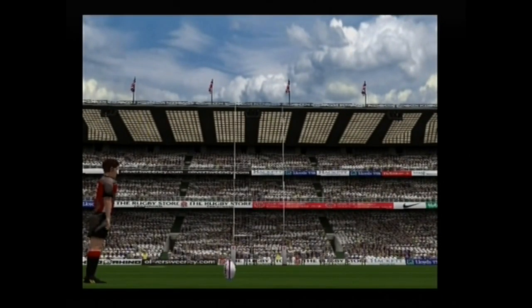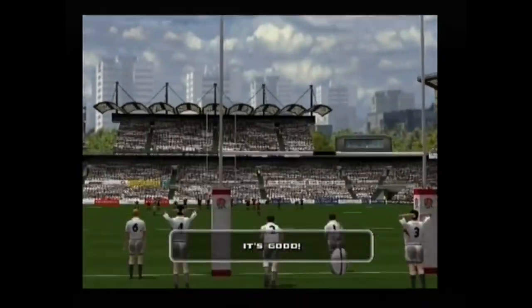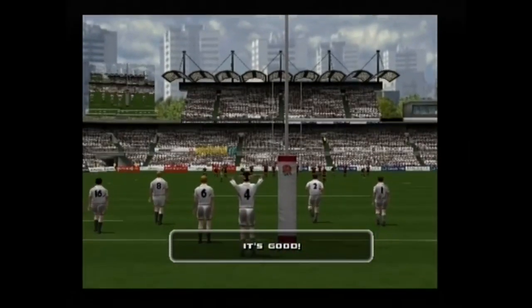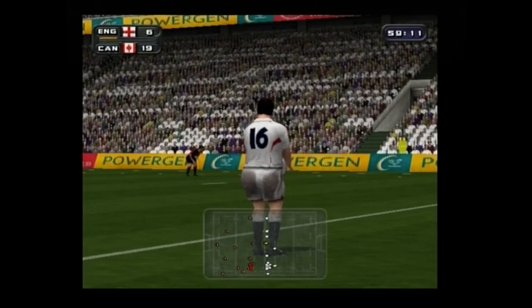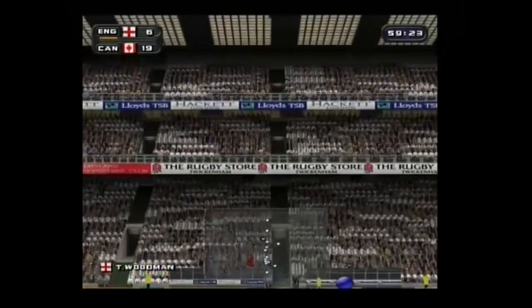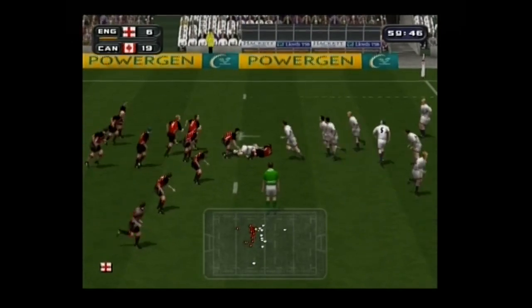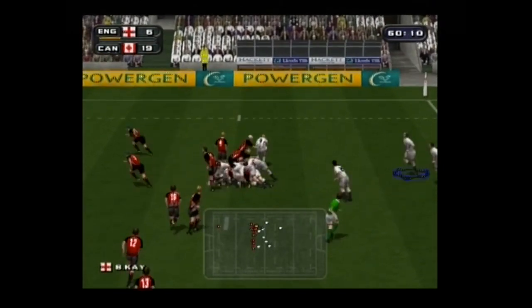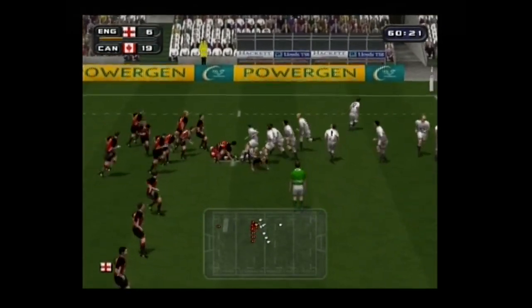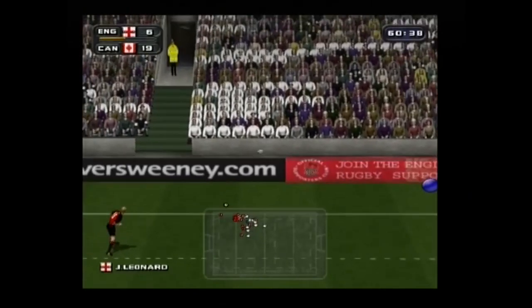Barker attempting this penalty. It looks good. 3 points to Canada. England to restart. Leonard makes the kick. Well tackled that time. Into touch it goes.